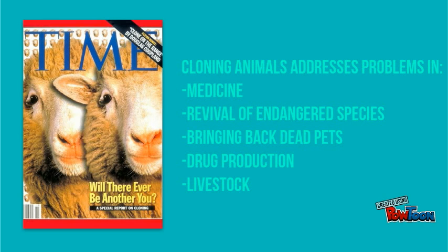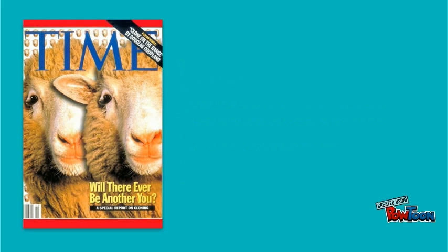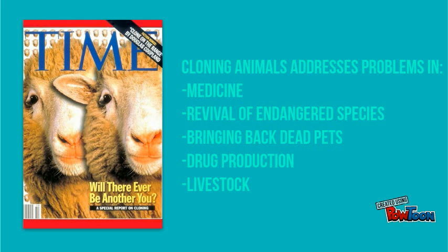Cloning animals addresses problems in medicine, reviving endangered species, bringing back dead pets, drug production, and livestock. Cloning would help advance medicine and create treatments for diseases that affect humans. Animal cloning could also help increase the numbers of endangered species. The most significant problem that cloning animals would impact is the production of high-quality milk and meat. Cloning livestock would benefit the production of milk and meat and allow for there to be an ample amount of it. Cloning could also address the problem of drug production, helped by cloning cells and genes of animals that have a trait that can help to further drug research.